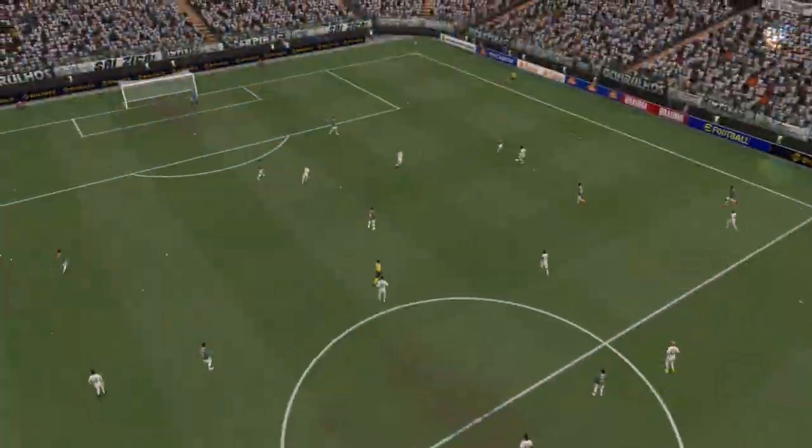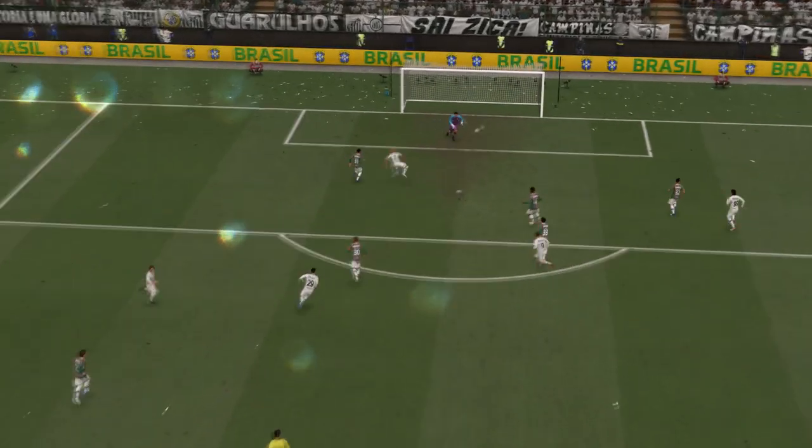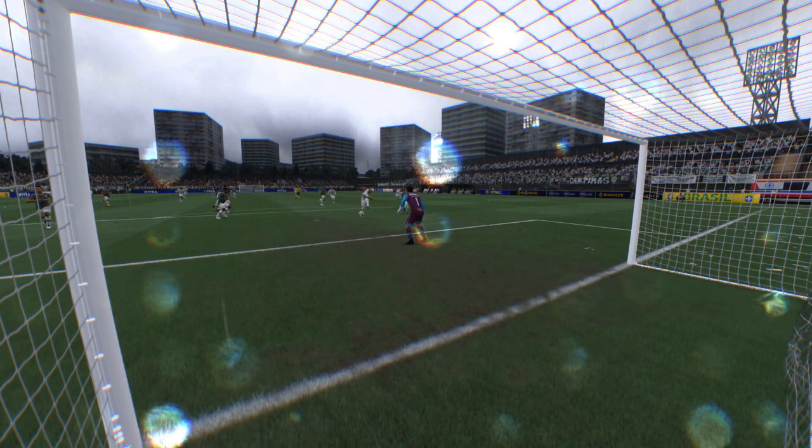Well, here's the goal again, and it's a really nice ball to put him through. The vision to set up the chance is outstanding. And when he gets onto it, he decides to go for power. It's a really emphatic finish, which gives the keeper no chance.